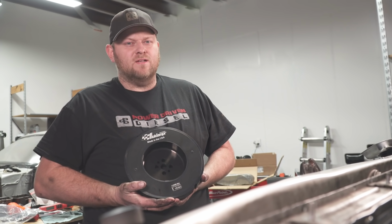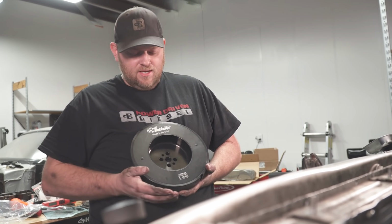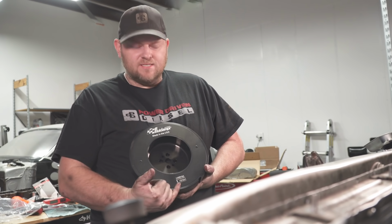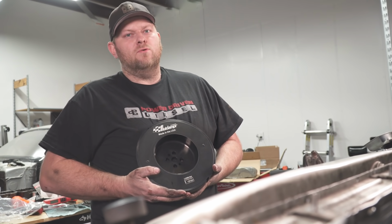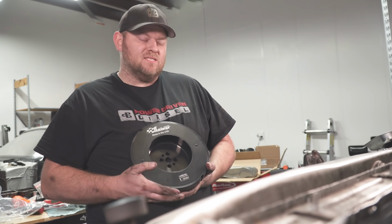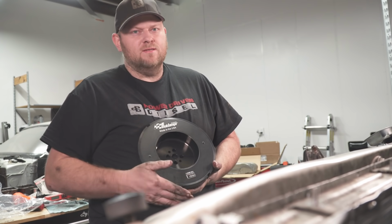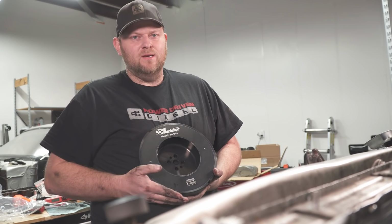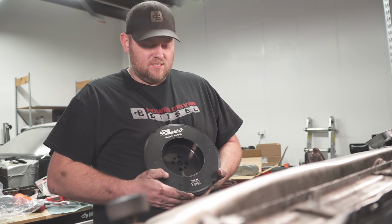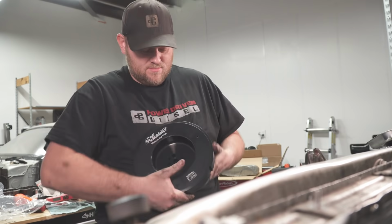Okay, if you guys remember, that stock dampener was falling apart, is disintegrating. So we're gonna upgrade with this Fluidampr. You also need this. You notice it has an SFI tag on it. When you go quicker than 11.99 at the drag strip, they start wanting an SFI rating on your dampener. So we're gonna put this on this truck, so we're gonna take it racing, but we actually needed it. The other one was coming apart and I didn't have any stock ones to put on there, so we figured we might as well upgrade it anyway, since we're turning up the power.